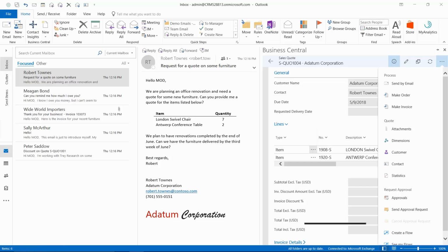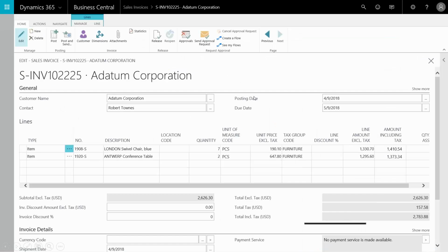So the customer confirms a quote. I want to go ahead and drop it through. I could have dropped it as an invoice. I'm going to assume I already shipped it to him, so I'm going to make that quote, or that order now, into an invoice.